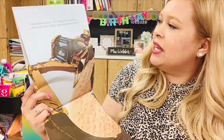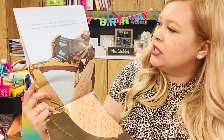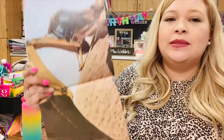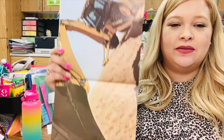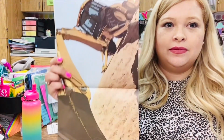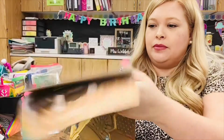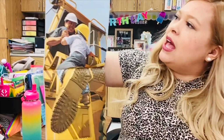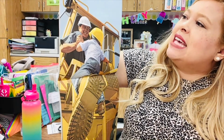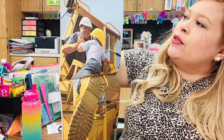I help Dad's mechanic. We count all her wrenches and watch as the backhoe digs long pipeline trenches. At noon, horns toot toot. The crew needs to eat. Dad lets me climb up in the earth mover seat.